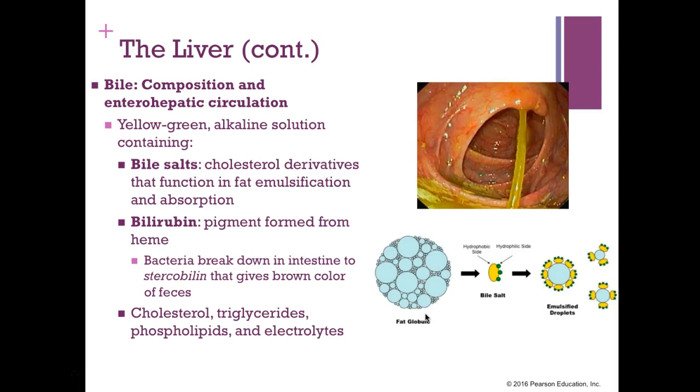So first, what are bile salts? They are derived from cholesterol, and they work to emulsify fat and to absorb. So if we take a fat globule here, these bile salts basically take a little piece of that fat globule and surround it in order to separate it from the other smaller pieces of fat, separating them out.